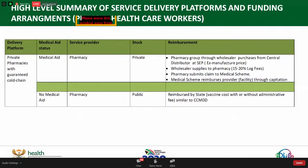My last slide. If we are looking at a variety of platforms that we can use also to deliver, we have identified a critical component as private pharmacies that have got a guaranteed cold chain in their facilities.